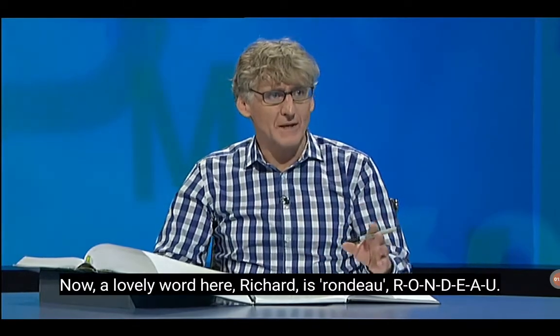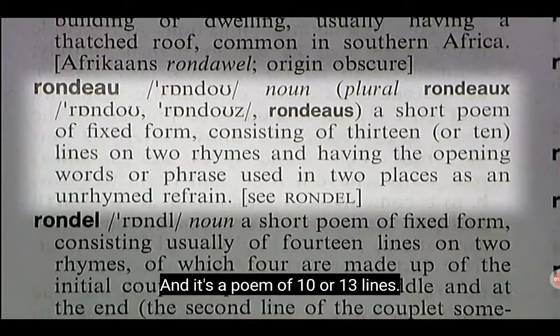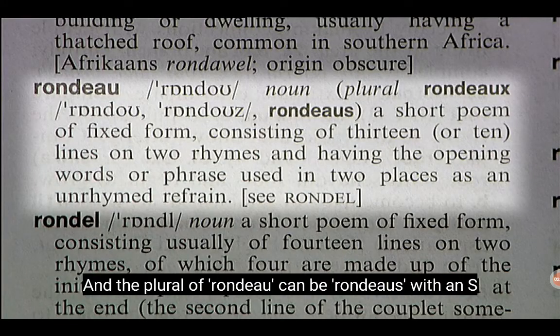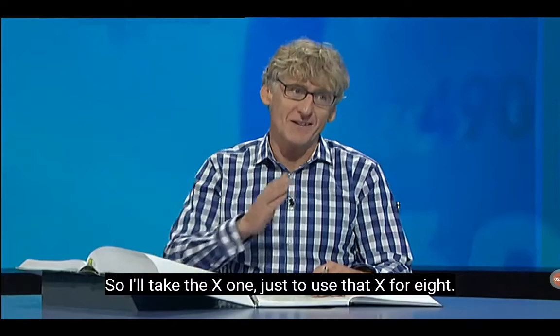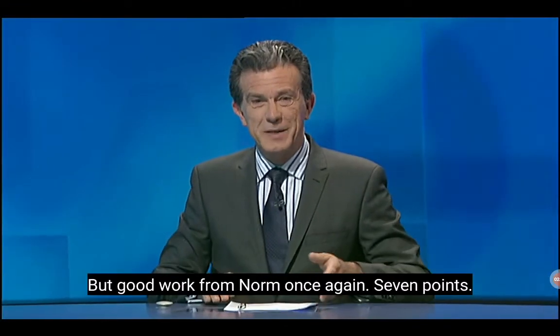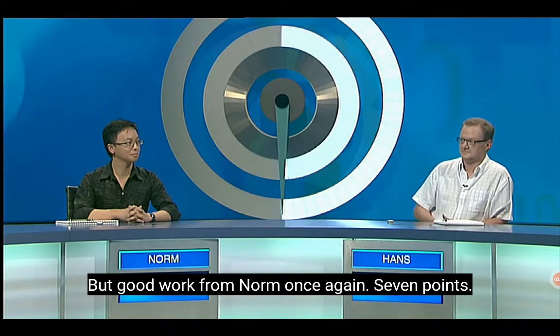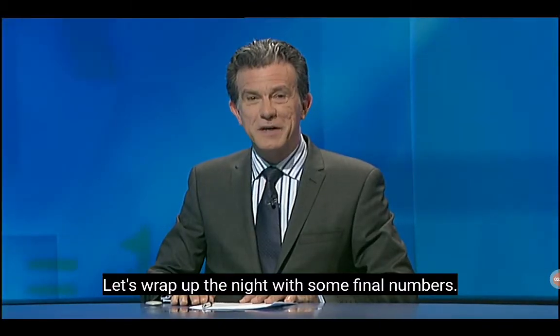Now, a lovely word here, Richard, is rondeau, R-O-N-D-E-A-U, and it's a poem of 10 or 13 lines. And the plural of rondeau can be rondeau with an S or rondeau with an X. So I'll take the X one just to use that X for 8. Very nice find, David. But good work from Norm once again, 7 points.